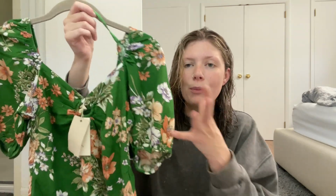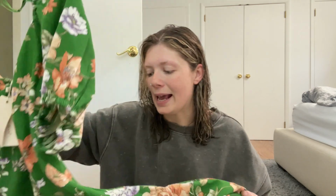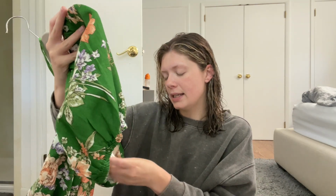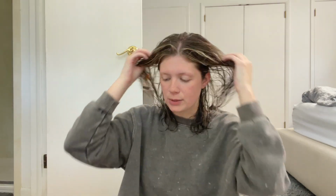Perfect style, perfect color, perfect floral pattern for both a winery trip with the girls and a baby shower in the summer. So I will get use out of this. It's originally from the brand Sim and Sam, and like I said, I got it for $19.99, so couldn't really beat that. So that is what I'm going to be wearing tomorrow, but I'll show you guys like my full outfit and everything obviously tomorrow when I go ahead and get ready.